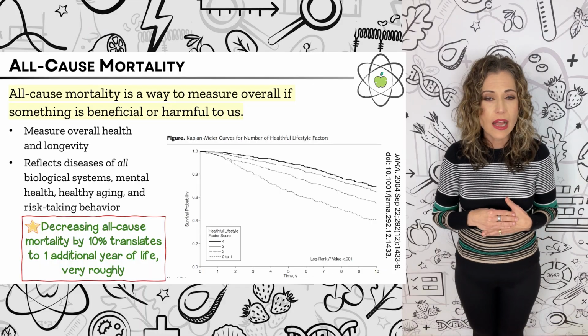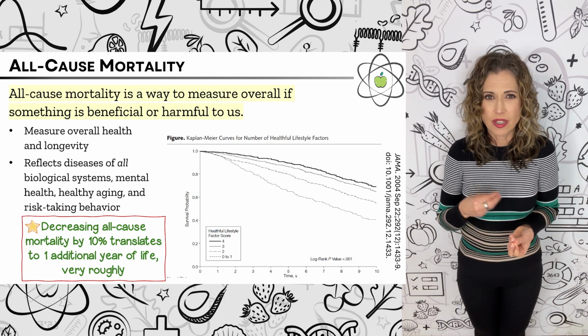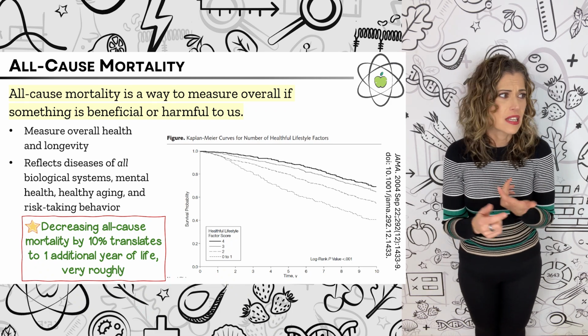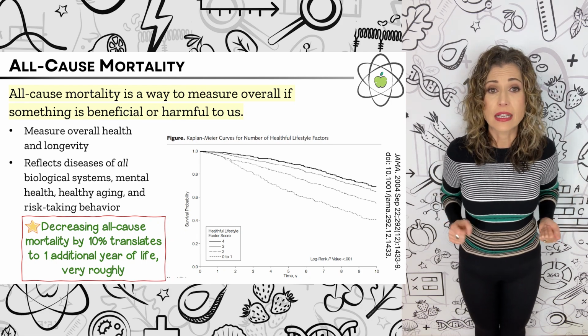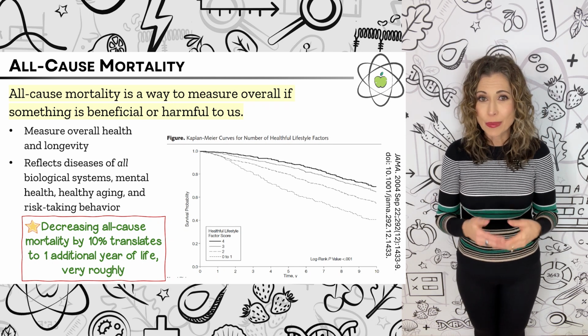Importantly, all-cause mortality does not establish causality, but rather a statistical link. So these data must necessarily be followed up with mechanistic studies, cell culture studies, or animal experiments that look at the causal biochemical pathways, and/or intervention studies like randomized control clinical trials. These other studies are what establish causality.